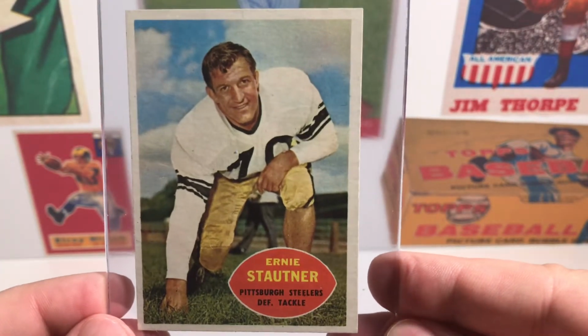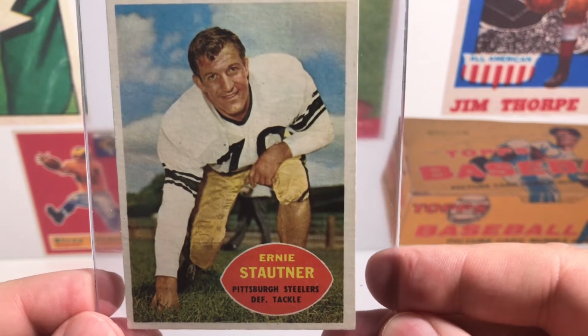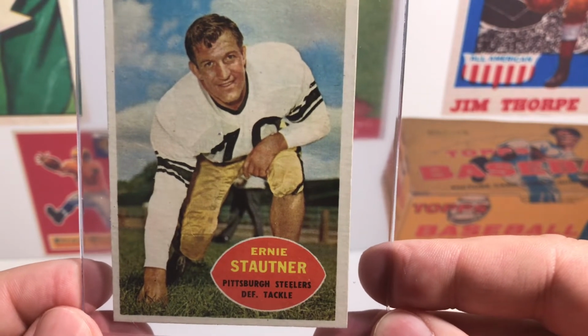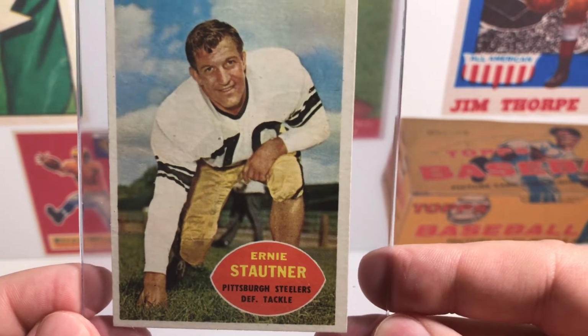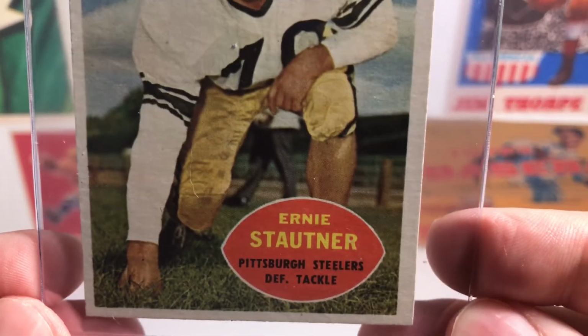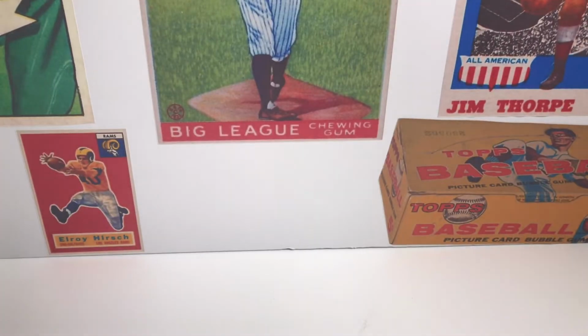1960 Topps Ernie Stautner. You can easily get this for less than $10, probably even less than $5. Just a great looking card with some really nice colors, and you can really see the detail in the grass there. Let's see if I can get it a little closer where you can see the detail of the grass.